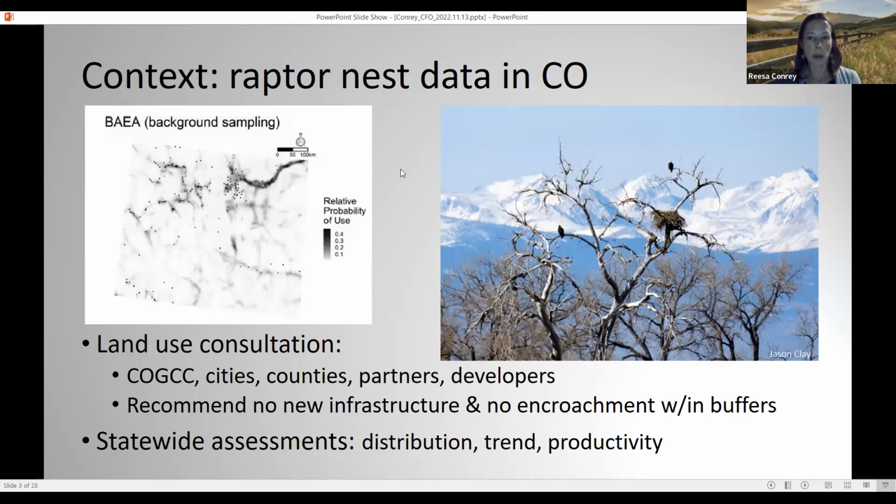We do have some buffer and seasonal recommendations that CPW updated in 2020 that talks about each of the different raptor species of concern, recommends no new infrastructure and no human activity encroachment within certain buffers during different times of the year, depending on the species.